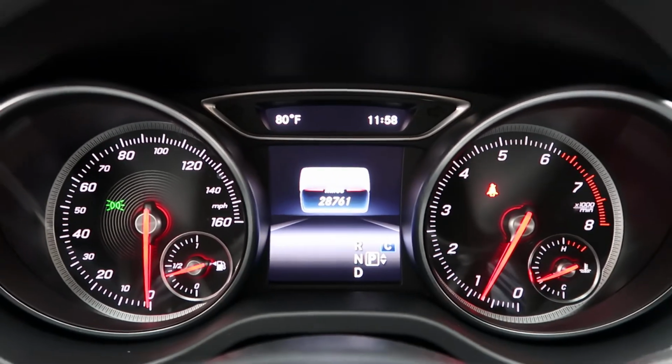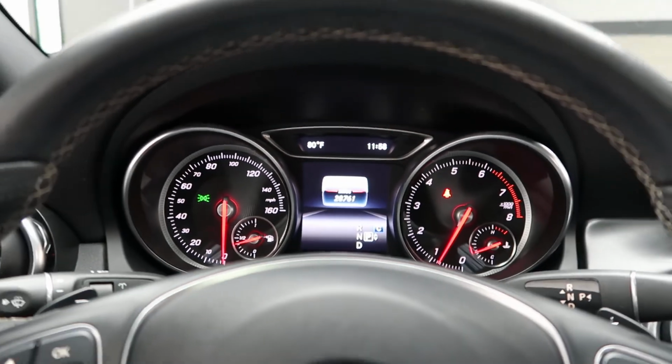This GLA has 28,761 miles. Carfax and service records available online.